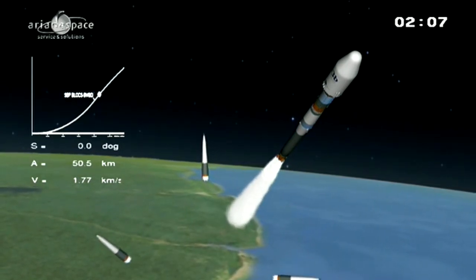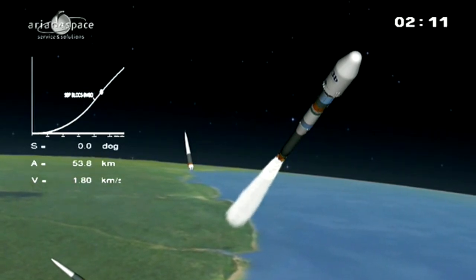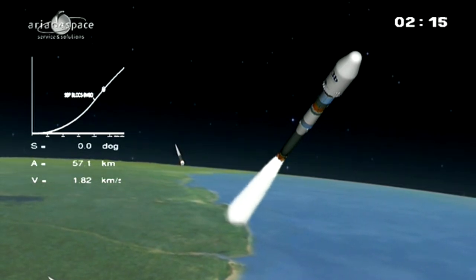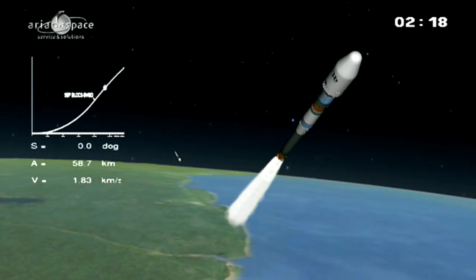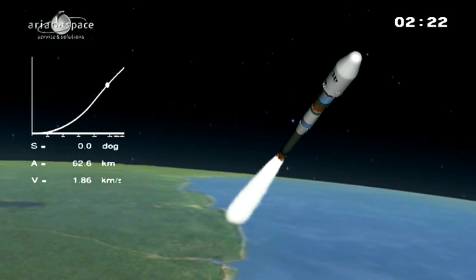So we are losing those boosters. They've burnt all their propellant. We don't need them anymore, so they fall back to Earth, and we're shedding weight. And we have confirmation of that. The lighter we are, the faster we go. It's a basic law of physics.